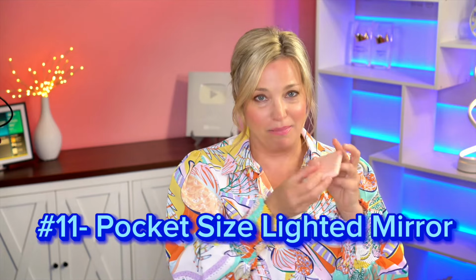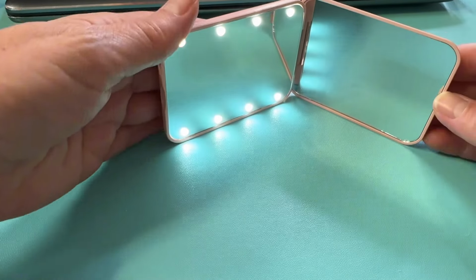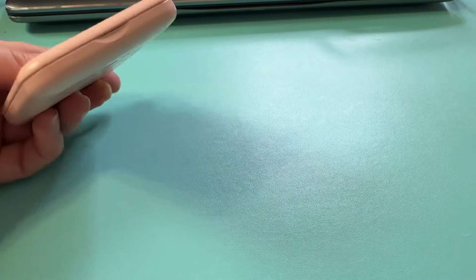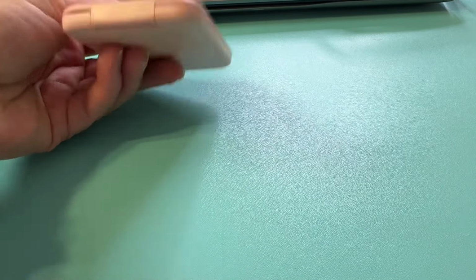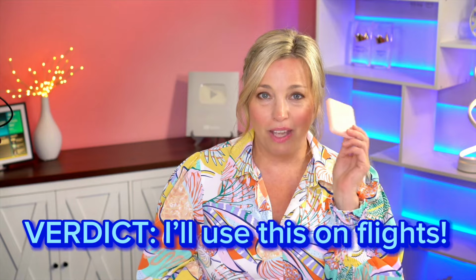Number 11, I have to say, this might be my little favorite. This is a pocket mirror. I think Mr. Cruise Tips TV was thinking of me when he bought this. It is a two-sided mirror with, on one side, single 1x magnification, and on the other side, 3x magnification, and it has a light with it. It's ultra compact, it's portable, you can fold it. It's basically pocket size. This would be an excellent gift for a new cruiser and comes in lots of colors. If you're looking for like a little gift bag item to give to someone that maybe is traveling with you for the first time, include this.